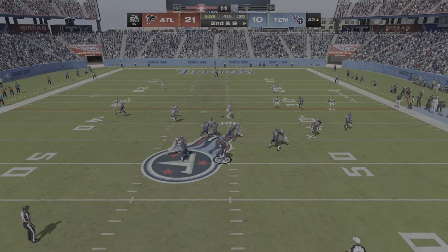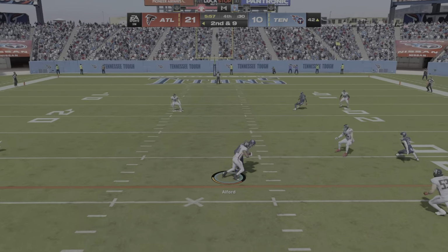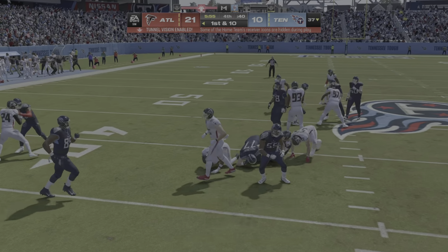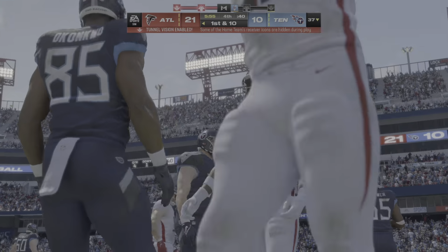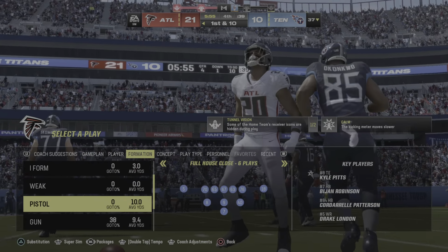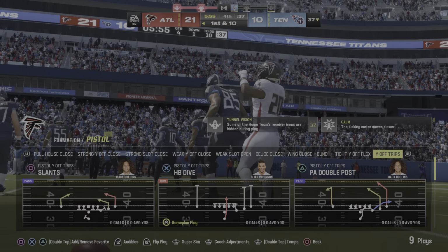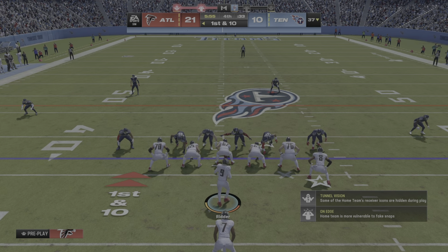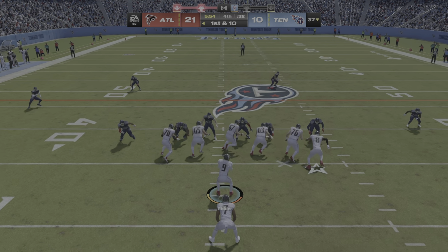A shotgun snap for Tannehill. Oh, he tried to fit it in on the slant, and it's intercepted. And the Falcons are going to take over once again at their own 37-yard line. Well, time, certainly not on their side offensively. They had to take some chances, but that interception will further hinder their already slim chance at victory.